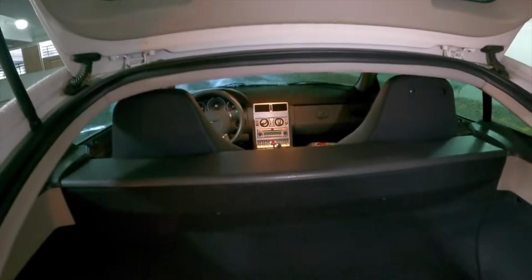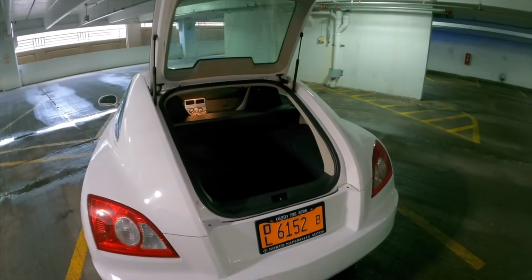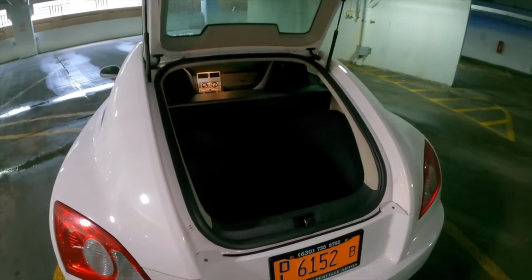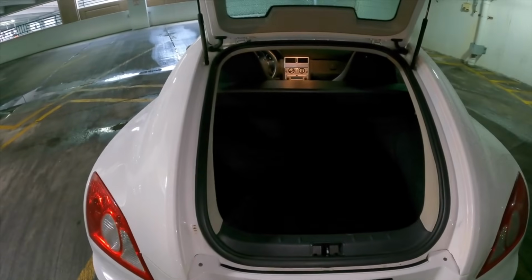I do get a pass through into the passenger compartment, which is nice, but other than that, I don't get any amenities back here at all. There's the trunk for you. Not super useful, but I'd say on the upper side of useful, given the fact that this is a two-door coupe. I'd say more useful than a 350Z if it had a slightly larger opening.